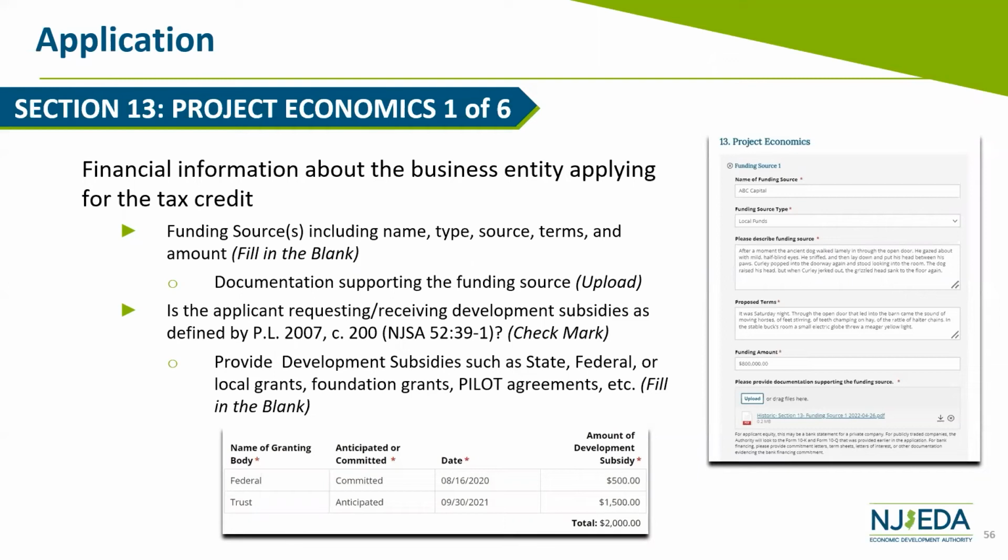If the applicant is requesting or receiving any development subsidies, they would be entered here. And similarly to the co-applicant section, it's laid out in the same way. You'd have to provide the name of the granting body, whether the subsidy is anticipated or committed, the date, and the amount of the development subsidy. Next, please.